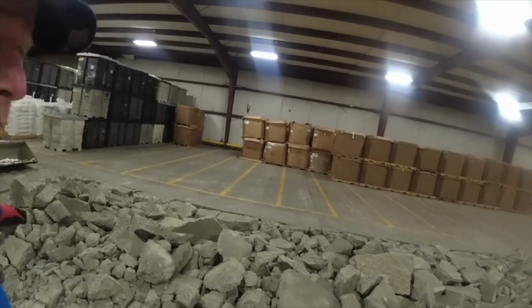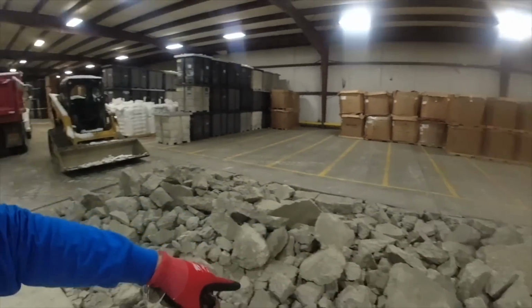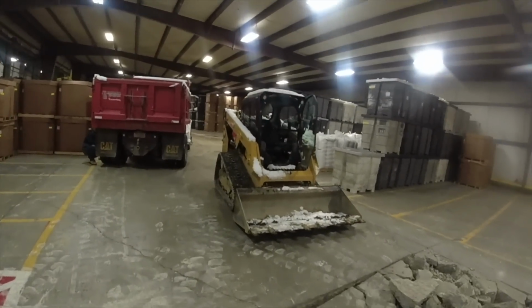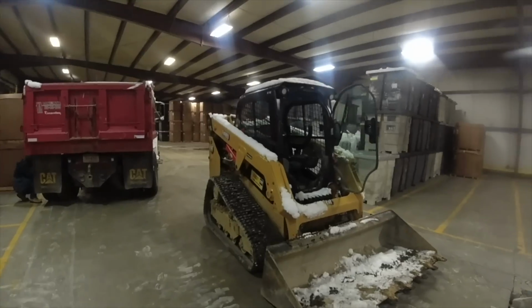Okay, good morning. Day 2. We're going to go ahead and dig all this debris out. We got the machine pulled in. It's warming up real nice. We got a couple inches of snow again last night.